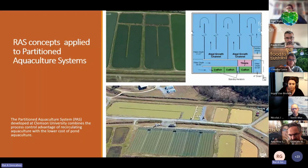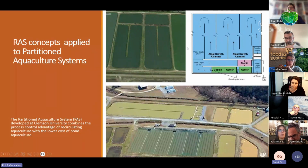So in the next couple of slides, I will just show you some examples of RAS concepts applied in different farming structures. And of course, this is very different from what you see in these high technological farms in Norway. But at the end, if you really think about the theoretical concept, it's there. So, these are partitioned aquaculture systems. This is quite used in many countries in Southeast Asia, especially producing shrimp.